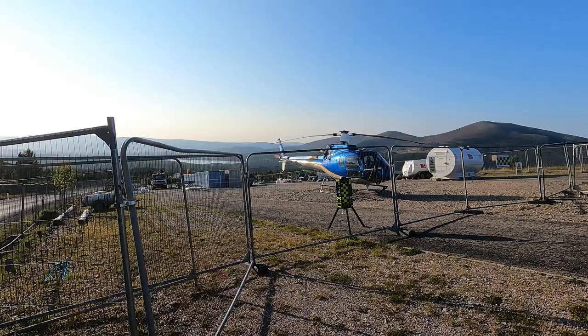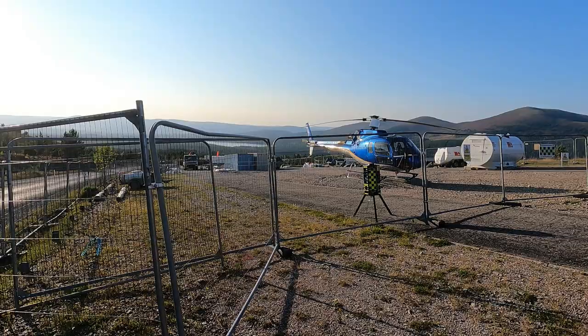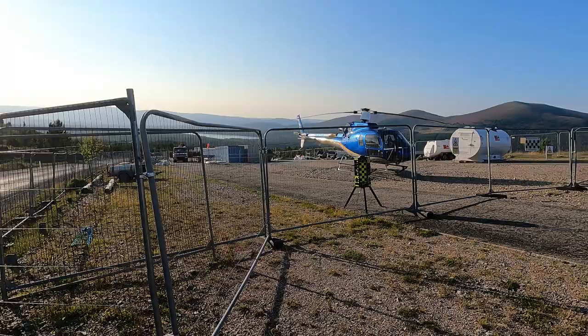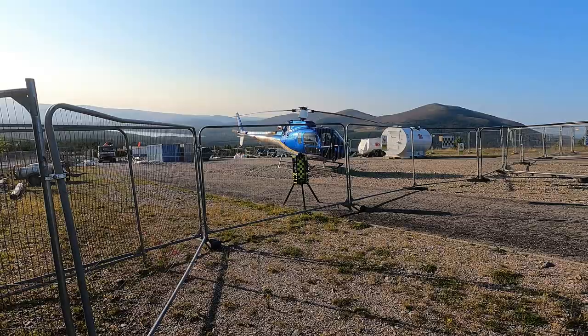I'm just up at the Ciste car park up Cairngorm. I'm going to take a look up into the ski area and see what work the contractor Balfour Beatty's been doing to the railway. You can see the helicopter here that they've been using to move materials up onto the hill.